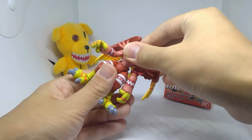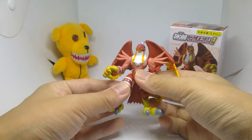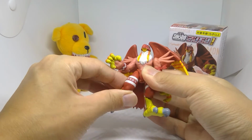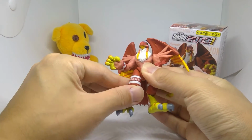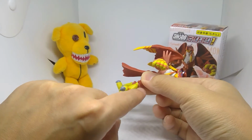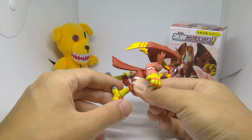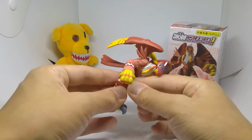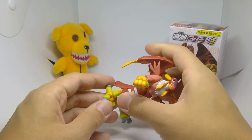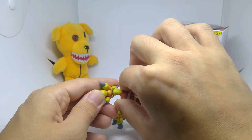The legs here are really good. It's on a ball joint here, so it goes as high as you want. Up to here the thigh doesn't really move too much, but there's another ball joint here, so it's got a nice movement. So when you're flying, and when you're standing, it's got that bird leg. And even here, I can't really tell, but it does kind of move-ish. So I think it is on a ball joint and not a peg.